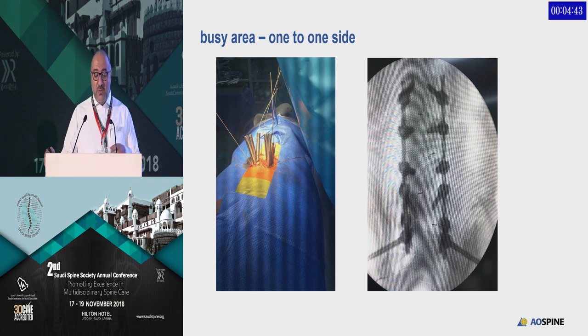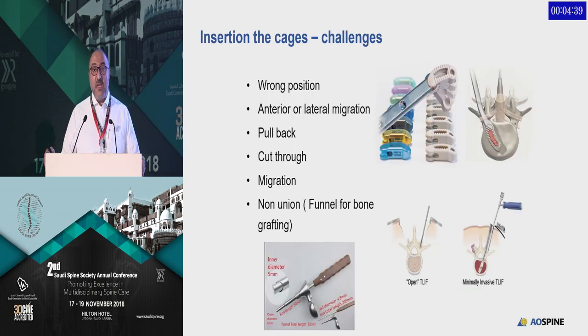The most important thing is when you face something like that, do one side. After you finish, you do the other side. The cage itself might go forward. I have a case where the banana cage penetrates to the other side. So you have to be careful when you apply the cage. You go straight, vertical. Once you feel there is resistance, it means you reached the end. Then you just release the handle to let the banana move to the horizontal line.